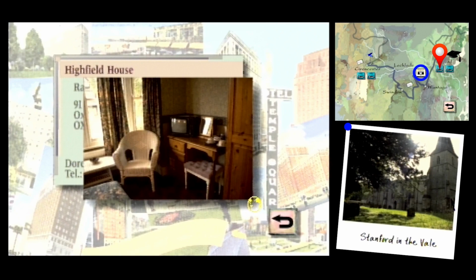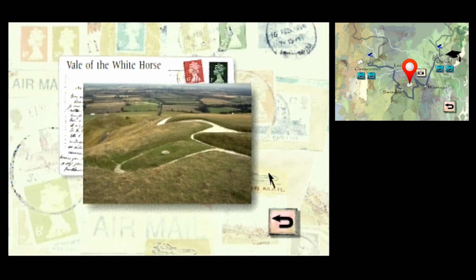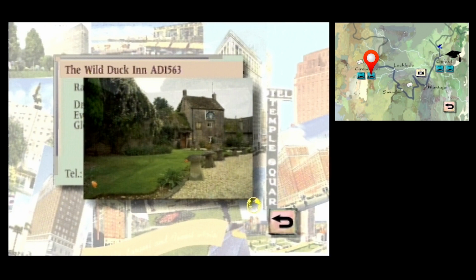Most people just drive by this ancient horse carving on the hillside. I walked up to it. The Wild Duck Inn is an exclusive country retreat near Cirencester. Come here to be pampered.